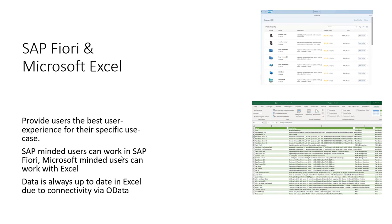Now we're transitioning to the Office applications. SAP Fiori and Microsoft Excel. So a user could actually be working with SAP Fiori, and if a user needs to leverage the capability of Excel, let's say they want to do sales forecasting with Excel and use the power capability of the spreadsheet, they could connect to SAP using OData and extract the same data that the user is seeing with SAP Fiori into Excel, and use the power of Excel to be more productive and deliver better solutions to the business. So it's about empowering employees to do more.